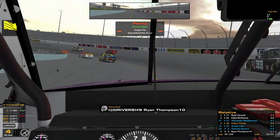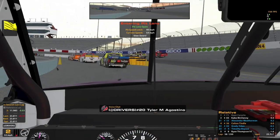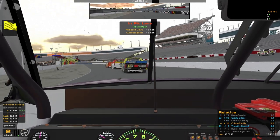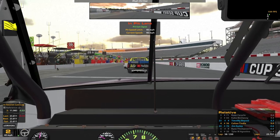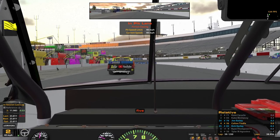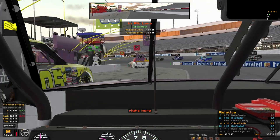Damn, are you damaged too bad, Tyler? Leader is pitting now. I don't think so. I'm gonna find out right now, though. Not quite able to get caught up to him, that's okay. Stop again to get to the end. Pit box in 10. 5. 3. 2. 1. Right here.